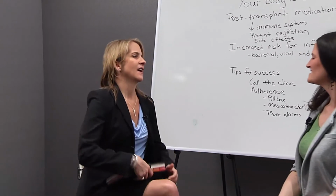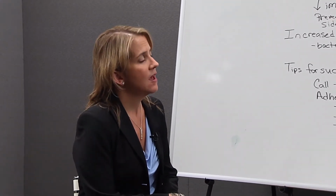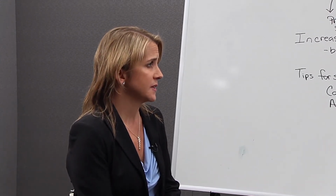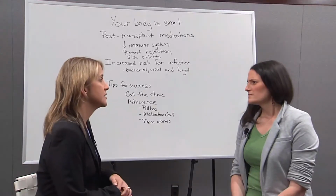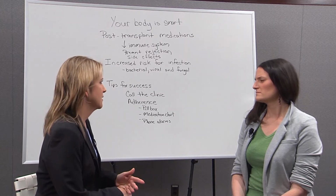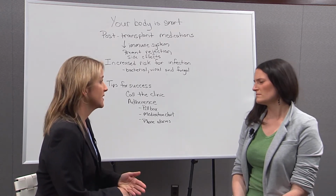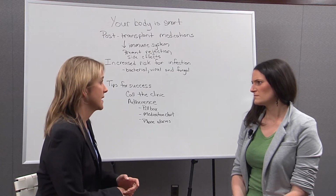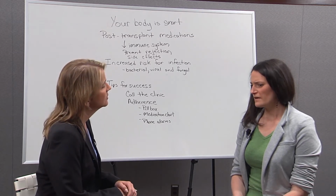So I'm here to talk to you about the medications that you're going to take after transplant. But before we get into that, I'd like to explain why you're going to need to take these medications. Your body's actually quite smart, and it's going to know that that organ isn't yours. It's going to try to fight it off, just like it would fight off an infection or a cold. So we are going to have to give you medications in order to prevent the cells in your body from attacking the new organ. Does that make sense to you? Yeah, I think it does.